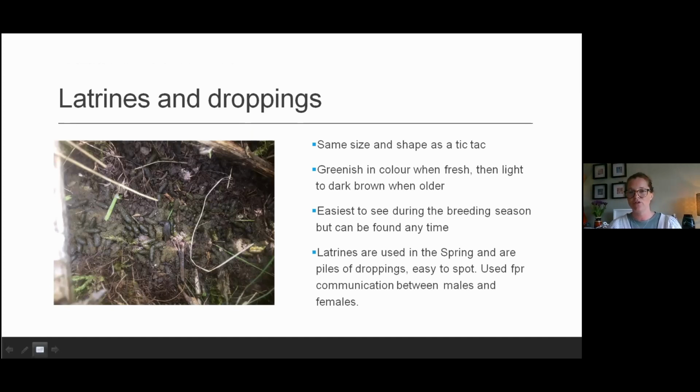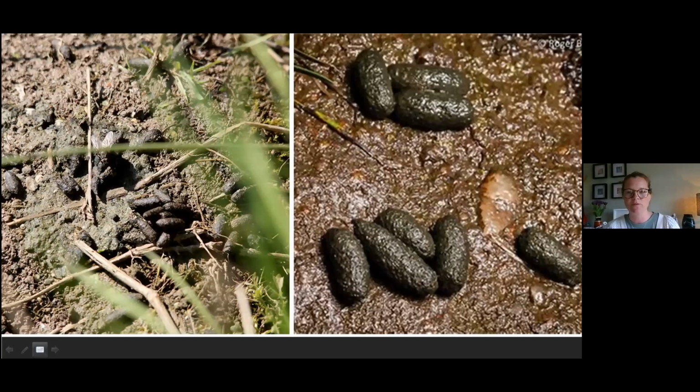Now, latrines are used across the animal kingdom as basically an information post. So it's an accumulation of droppings, and it's for communication, not only to demarcate territorial boundaries, but also between males and females during the breeding season. And they're quite often next to the entrances to their burrows, so they can be quite easy to spot. Again, a really good sign during the breeding season. I've got some better pictures of them for you here. A close-up view, look at that.